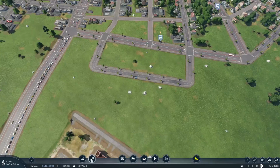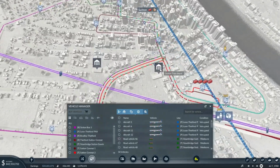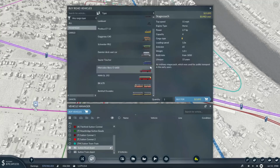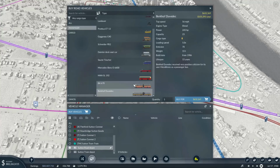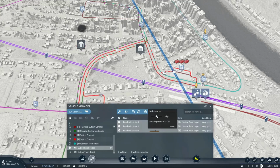Bus route. And let's look at our passenger vehicles. I'm just curious. I want to look at these new trams. So these go 43 miles an hour, which is actually really slow compared to the buses. So we're going to get buses. I was thinking of maybe doing a tram route. We're going to go with the 56, so we're going to go with the Duvedec just because it goes 56 as opposed to 50, just a little bit faster. I'll get 3 on this end.